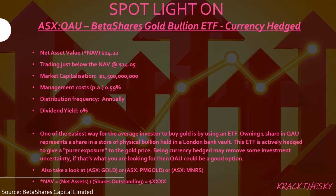So we saw a net asset value of $14.22. We saw a close today just below that, at $14.05. The market cap of this one is roughly $1.5 billion. I think it's a little on the expensive side. The management costs here per annum are 0.59%. It would be an annual distribution, but there is no distribution on this one because gold doesn't pay a dividend.